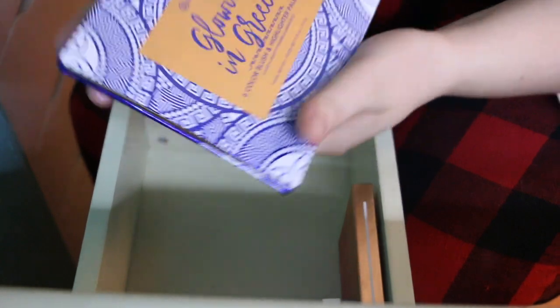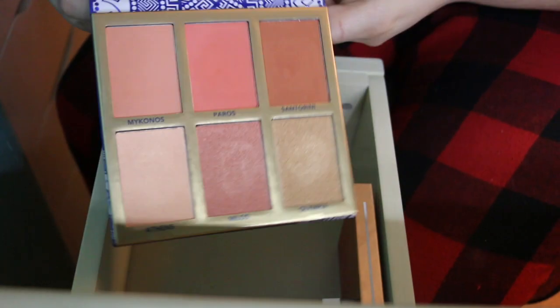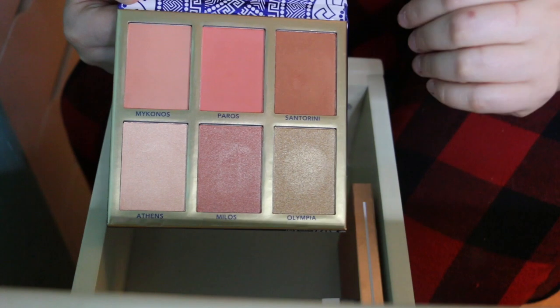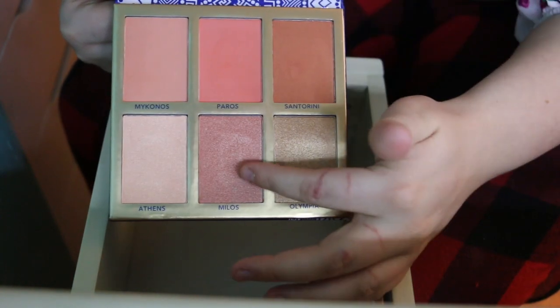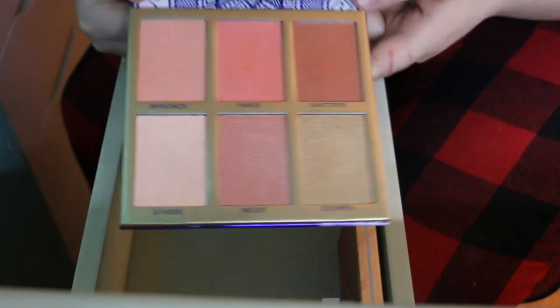All right, next, like I said, I have the BH Cosmetics Glowing in Grease palette. It's just like the other one. It has a mirror, and then it's got 3 blushes and 3 highlights. So these ones are more peachy. I really only use these two, and I use mainly this highlighter and this highlighter. I use this one very rarely. I love it just as much as the other one. It's absolutely beautiful, and I'm definitely keeping it.